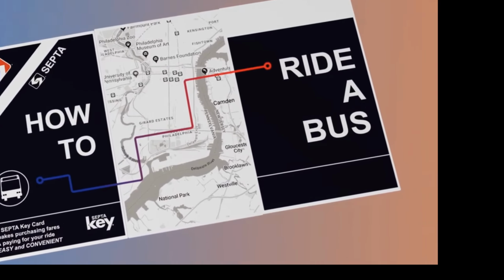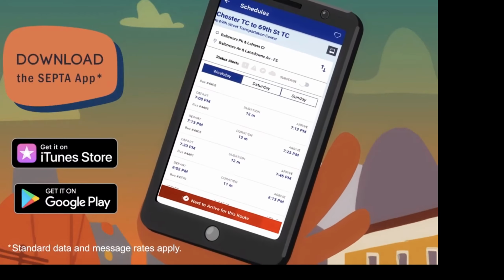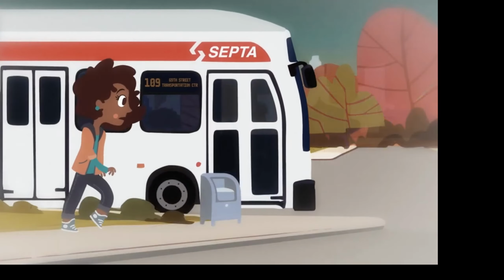Before you leave home, make sure you have your phone, your dance moves, and most importantly, your SEPTA Key. Don't you have one? Find your stop and figure out when your bus will arrive. Weekday. Wait for me!